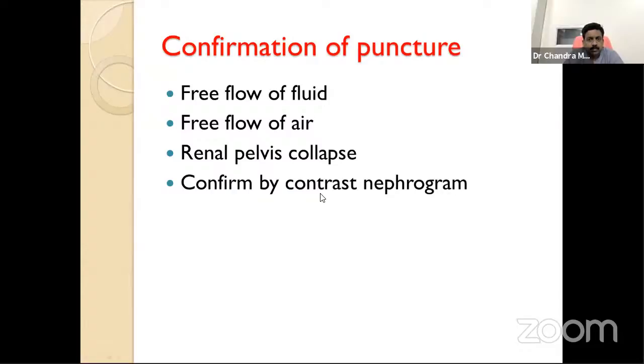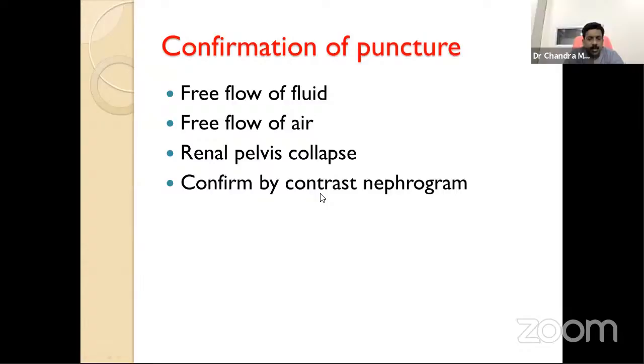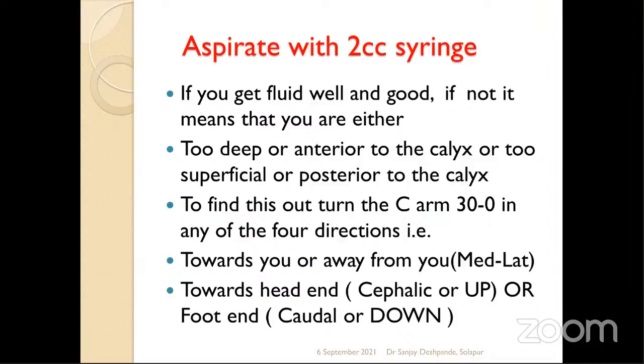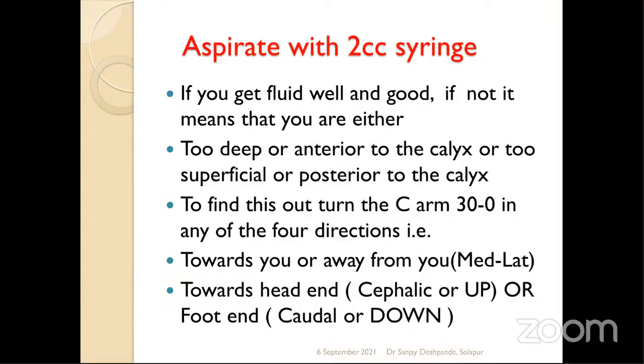Okay, it is well and good. If not, that means you are either too deep or anterior. Your slide is going forward, your voice is reaching. That is the main problem. So now aspirate with two syringes. If you get fluid, well and good. If not, it means that you are either anterior or posterior to the calyx.